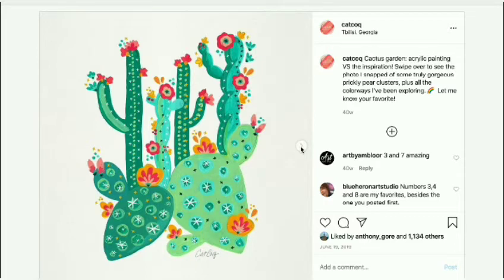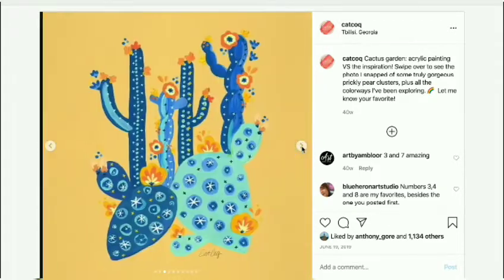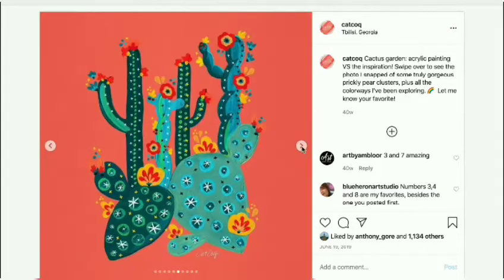Here's an example. I wrote this. "Cactus garden, acrylic painting versus the inspiration. Swipe over to see the photo I snapped of some truly gorgeous prickly pear clusters, plus all the colorways I've been exploring. Let me know your favorites."